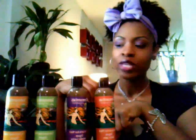My second favorite used to be the Lavender Garden until I tried the Cool Mint. Now, the Cool Mint and the Sultry Spice, they recommend for fine, thin, or straight hair. So I didn't know if I was going to like it or not. So I tried it and fell in love with this one.